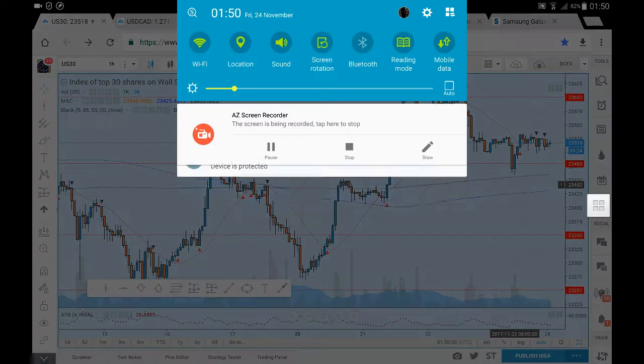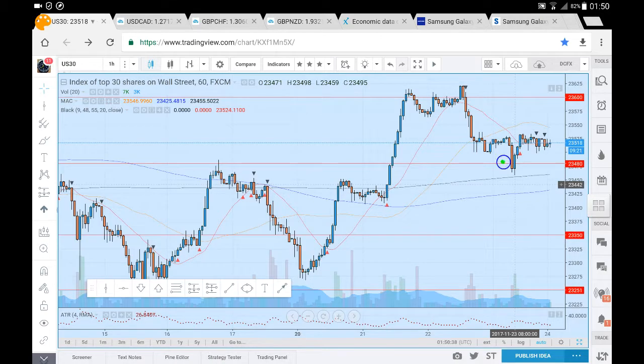So we've come down to this 23,480, and we have seen some buy side momentum. We had a brief close below, but we saw buy side momentum come in immediately. We have come back up into this area. We've had this consolidation in around 23,525. So from here, possibly we could have what might be a little head and shoulders pattern, which would be a bullish sign. It would be an inverted head and shoulders.